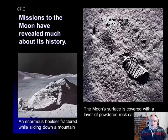We also found out that a lot of the moon is covered by this very thin, almost like rock flour, this powdery material. It's called regolith, and that's actually Neil Armstrong's footprint in the regolith, and you can see that it's compressed sort of like he's walking on a dusty surface. And remember, July 20th, 1969, Neil Armstrong, first guy on the moon.